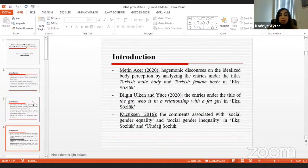And there are several studies concerned with gender in social media platforms in Turkey. To name a few, for example, Metin Açar analyzes the hegemonic discourses on the idealized body perception by analyzing the entries under the titles Turkish male body and Turkish female body in Ekşi Sözlük. And the results reveal that the Turkish female body was belittled and underestimated as it was associated with traditionalism.